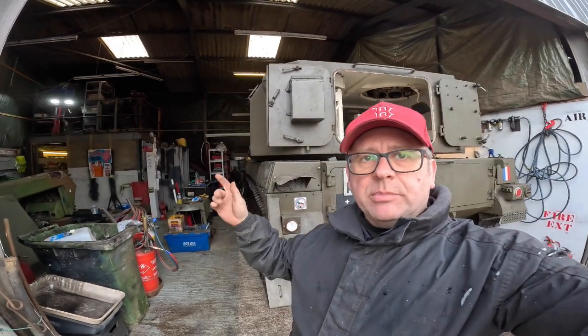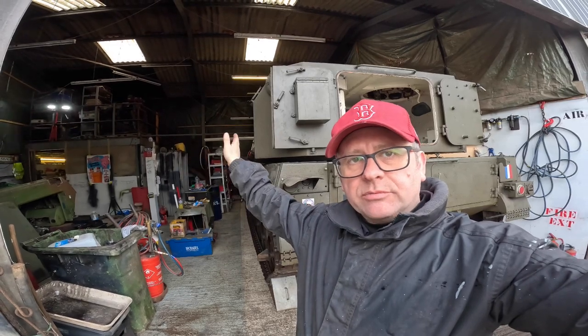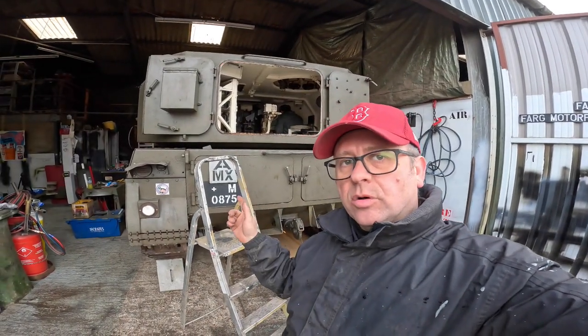Now we've got the SPG in the workshop, which is great, so we can work in all winds and weathers now. What we're going to do is elevate that gun so we can start looking at the breech. Because we're pretty tight for space in here, as you can see behind me, we're going to rotate the turret to the left, elevate the gun up, and then rotate the turret back. So it's a good opportunity to show you how easy it actually is to rotate the turret on one of these SPGs.